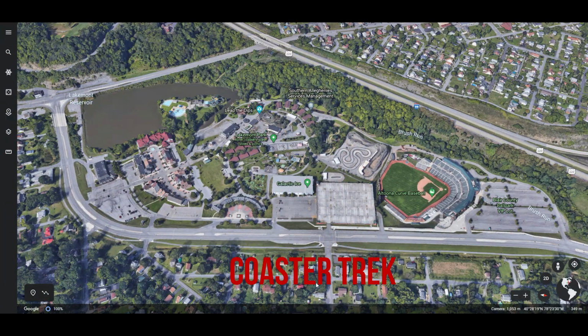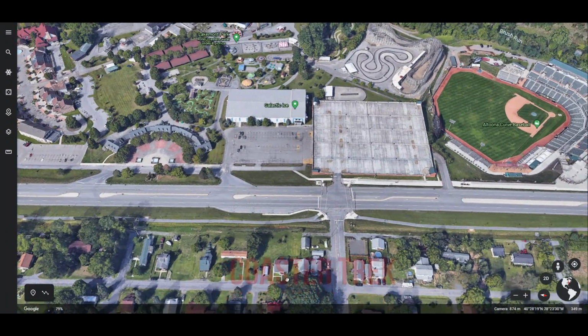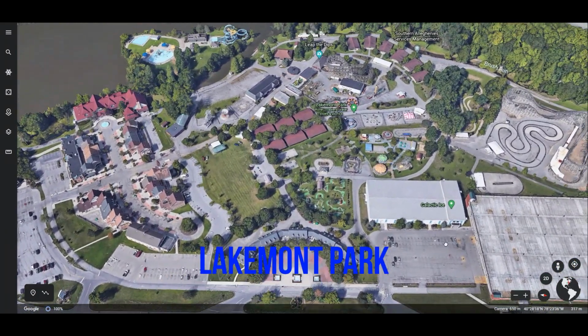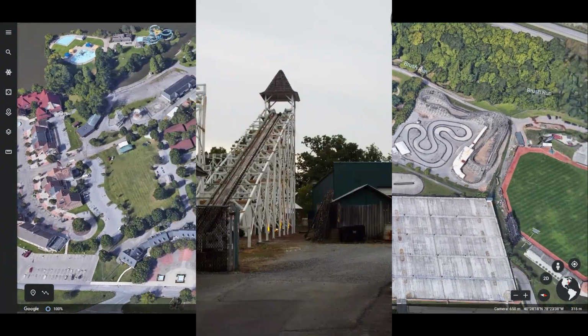Today we are going to walk through Lakemont Park in Altoona, Pennsylvania, which opened in 1894 at the end of a trolley line, and it is still with us. It's also home to Leap the Dips.